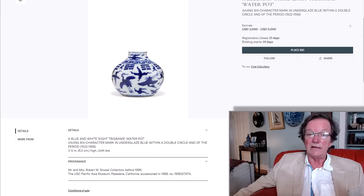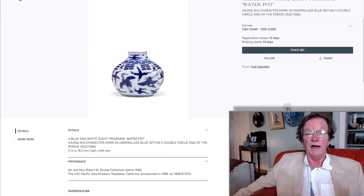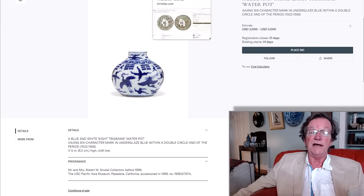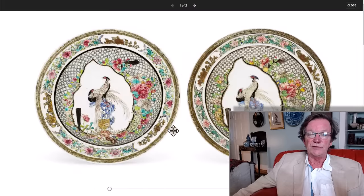But a lovely little jar. And if you like Jing Mark and period pieces and you're not in the market for one that costs $20,000 or $30,000, you might want to take a shot at that. That's a nice one. And then over here to this, two very unusual Yongshan period pheasant dishes within leaf cartouches.